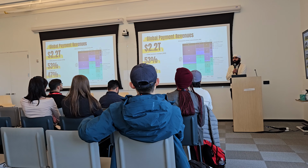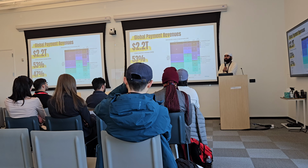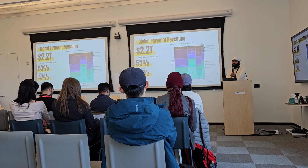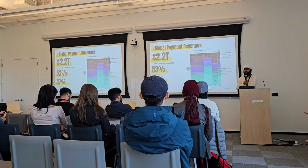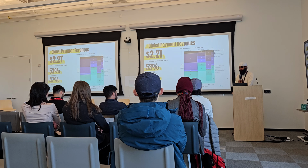So what's the revenue looking like for global payments? In 2022 alone, there was about $2.2 trillion in revenues, with 53% of that coming from commercial users and 47% of that coming from consumers. And out of that $2.2 trillion, $1 trillion comes from Asia, if you exclude the Middle East.